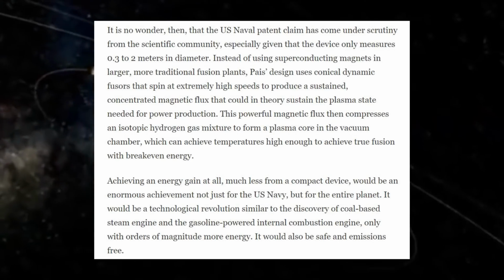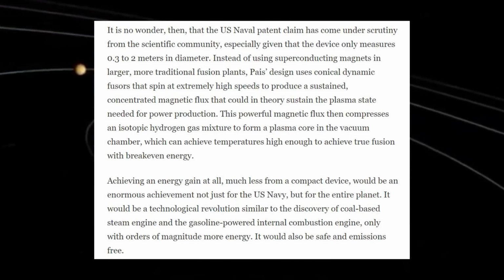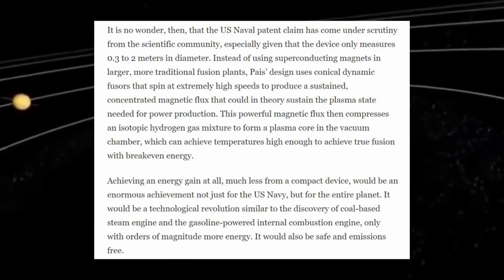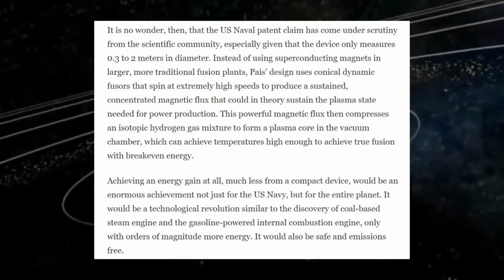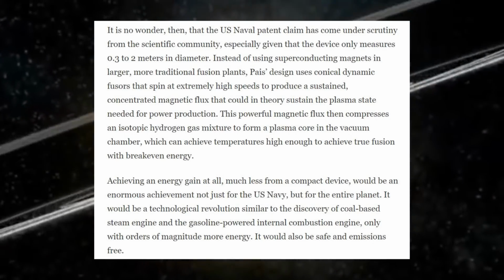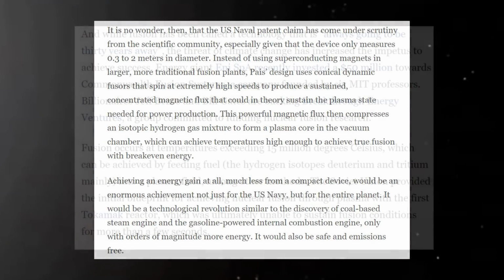Achieving an energy gain at all, much less from a compact device, would be an enormous achievement not just for the US Navy, but for the entire planet. It would be a technological revolution similar to the discovery of the coal-based steam engine and the gasoline-powered internal combustion engine, only with orders of magnitude more energy. It would also be safe and emissions-free.